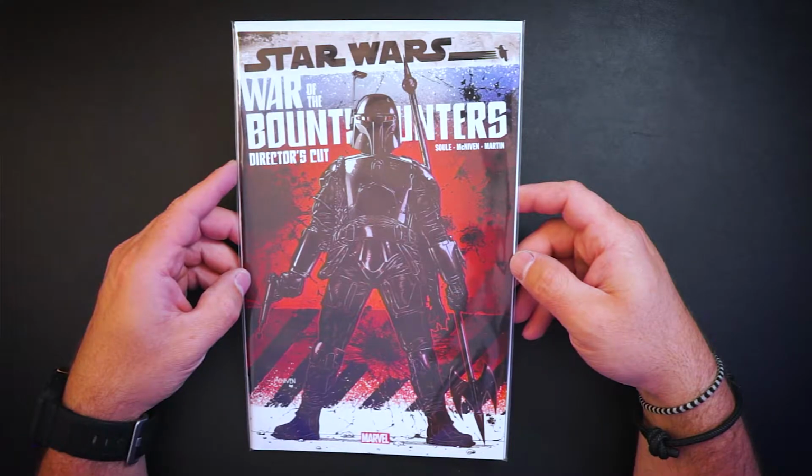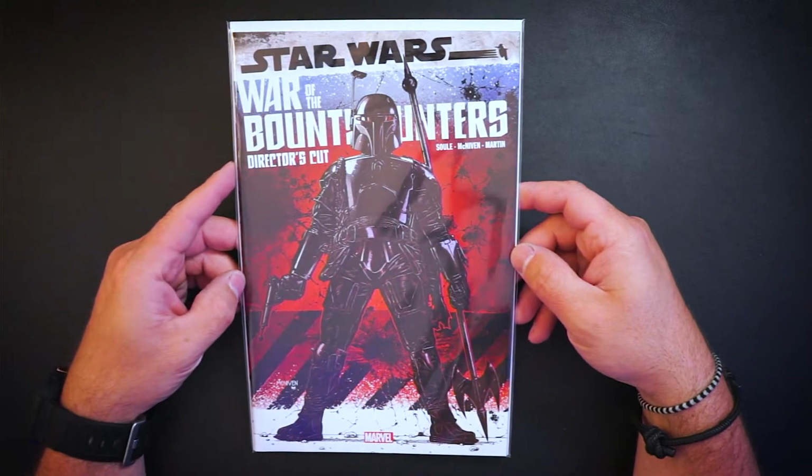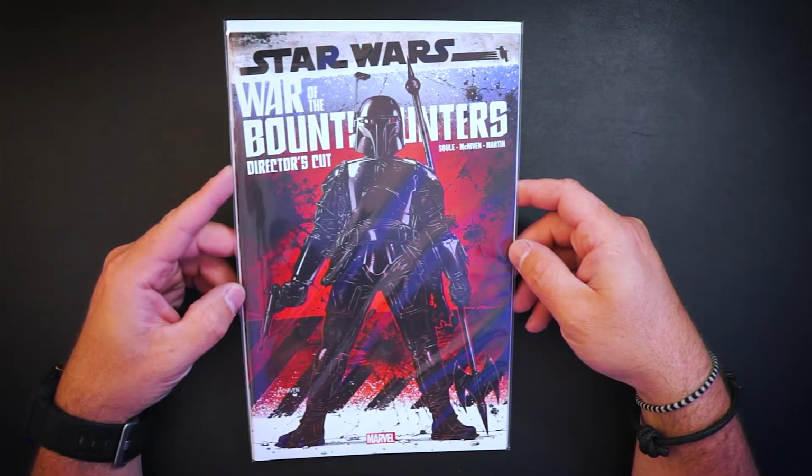All right, so inside it looks like we actually have 3 different bubble wrapped packages. Let's go ahead and open up the first one and see what we got. All right, our first book is Star Wars War of the Bounty Hunters, the director's cut. Pretty sick book. Not a bad way to start off the box.